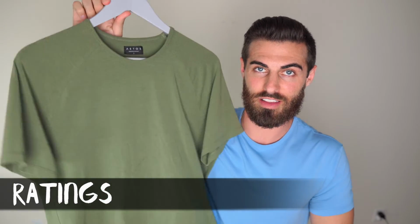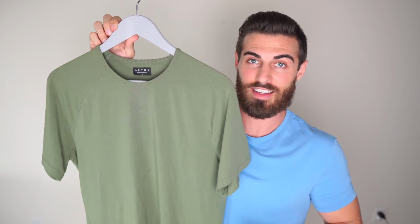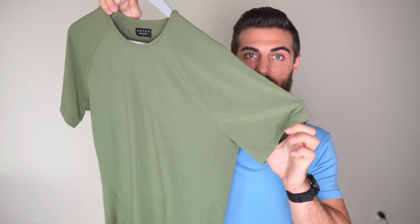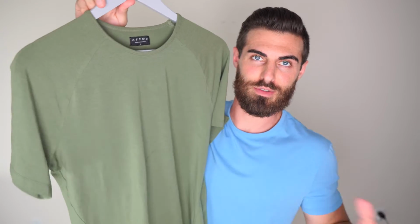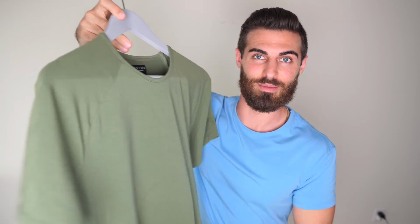First up, we have the Raglan Tee. Now this one right here, like I said earlier, was supposed to have tighter armholes than the shirt I'm wearing right now, which is just the regular one. And it had looser ones. So I'm not sure if that's an issue with just this t-shirt or maybe they have it mislabeled. I don't know. But other than that, the comfort is insane. It's the same as all the other ones. The fit is good besides the armholes. Skinny collar, looks really nice. Giving this one an 8.5 out of 10.